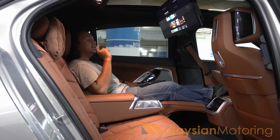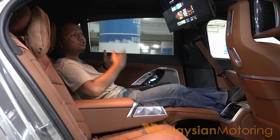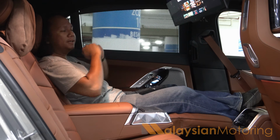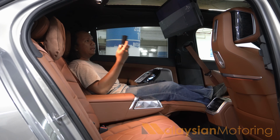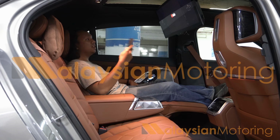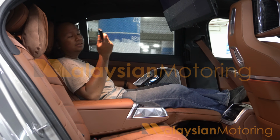might have. The only trouble is that I've had lots of connectivity issues with this, because sometimes it will not connect to the hotspot that the car offers, which means connectivity to the Mi Stick is therefore somewhat hampered. But when it does work, it works brilliantly, because I can play YouTube in 4K and watch the best automotive YouTube channel on the market, which is obviously Malaysian Motoring.